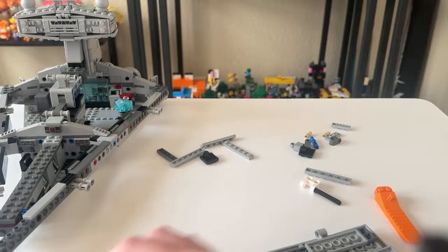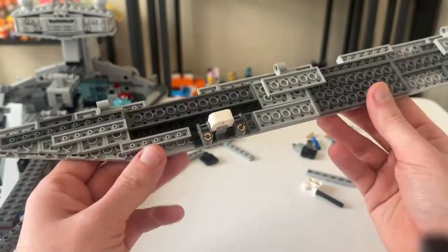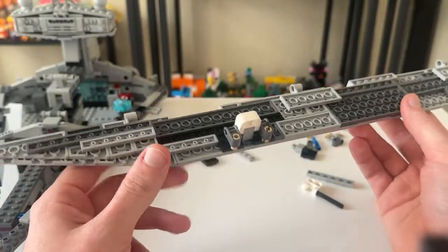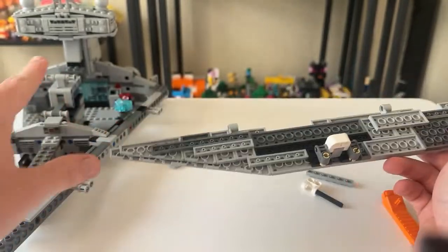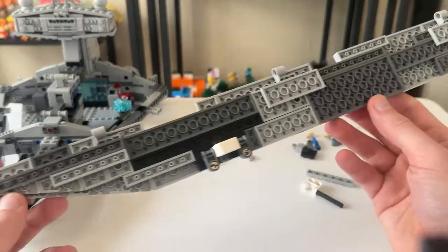Hey man, how's your day been? Ender, hello. How you doing, my friend? Appreciate you showing up and saying hello. It's going good. I'm currently building the Imperial Star Destroyer. This is the third part in my little live stream series I'm doing here. And yeah, it's going pretty well. You know, we've built the main frame of the Star Destroyer, and now we're working on the side here.